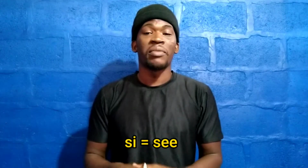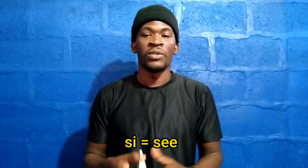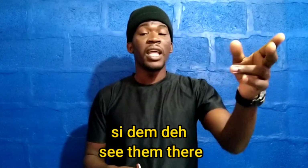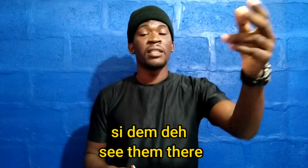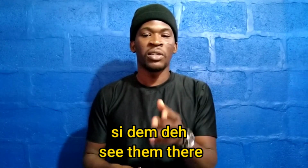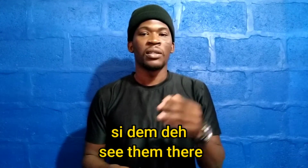And then "see" in Patwa is another word popularly used. So see means see. So "see them there" is like "see them there." So in Patwa it is subject, verb, object. So "see them there": subject, verb, object.